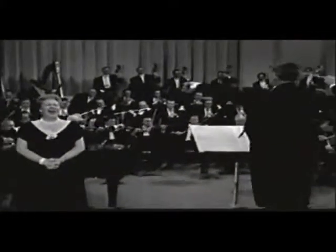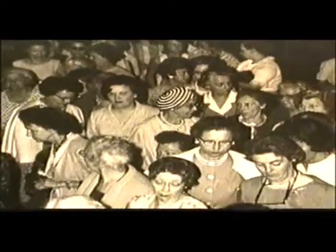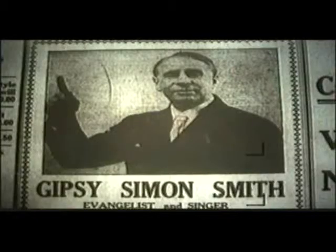And on Sundays, while the movie business was prohibited by blue laws, the Paramount still opened its stage to municipal band concerts, Virginia Players dramas, and benefits that raised money for such causes as University of Virginia band uniforms. An invocation ceremony that ushered in homecoming was here.